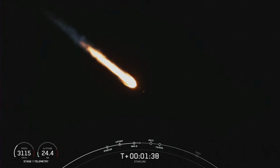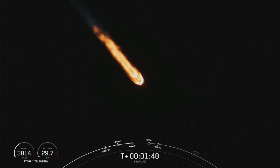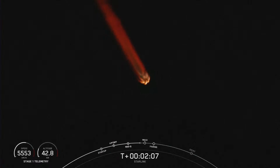So now we're about 1 minute away from a series of back-to-back events: MECO, or main engine cutoff, stage separation, SES1, or second engine start 1, and then fairing separation. MECO is where all 9 of the Merlin engines on the first stage shut down. And then stage separation is when the first and second stages separate from one another. SES1 is where we light the Merlin vacuum engine on the second stage. And then fairing separation is when the 2 fairing halves separate and fall away from the second stage. So let's keep an eye out, as these events are going to happen in quick succession.